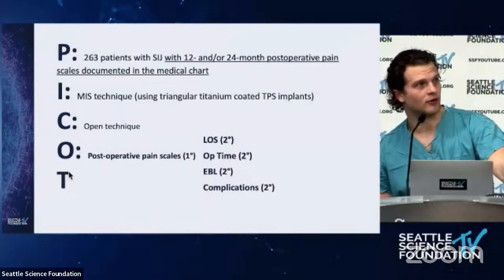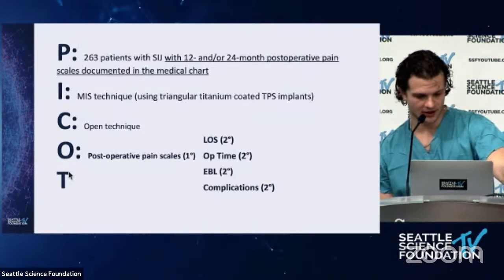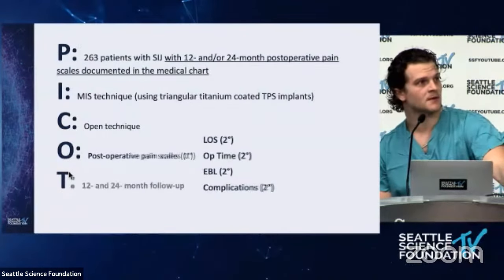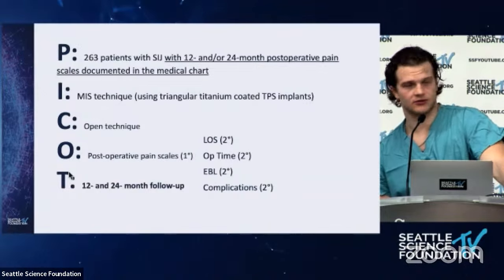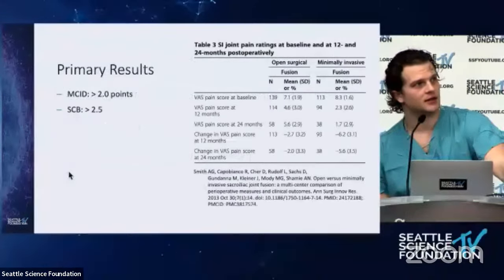The primary outcome was postoperative pain scales, with secondary outcomes looking at length of stay, operative time, estimated blood loss, and complications. As previously mentioned, 12 and 24 month follow-up was required for inclusion in this study.